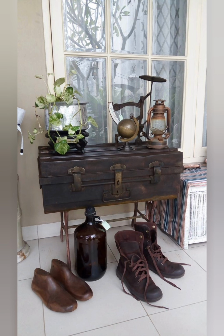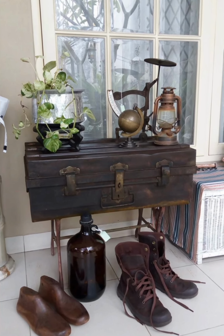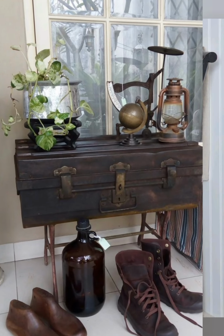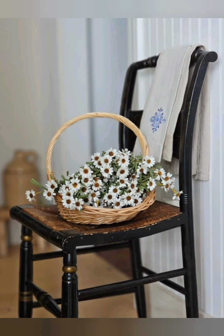Decor and accessories: use fresh flowers in pitchers, jars, or enamel jugs. Use open baskets for storage and decoration. Use old books, framed botanical prints, and family photos. Ironstone, pottery, or vintage china displayed openly.